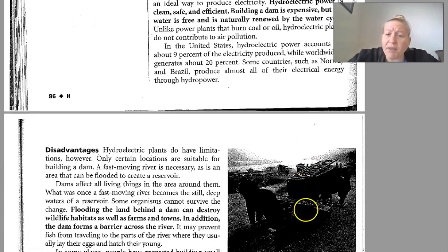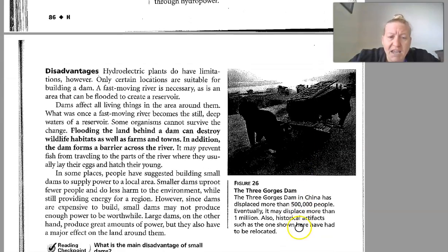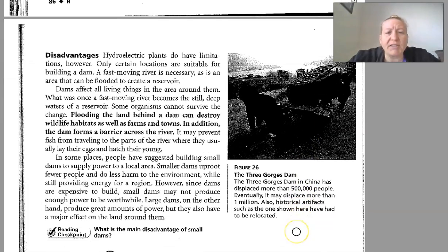Okay, so that's advantages, but there are some disadvantages. Hydroelectric plants do have limitations, however. Only certain locations are suitable for building a dam. In Kansas, there's no water, so you can't build a dam there. So you can't have hydropower plants, right? A fast-moving river is necessary, as is an area that can be flooded to create a reservoir. So you have to be able to create a reservoir. So you have to have enough water, right?